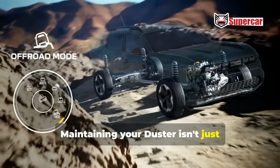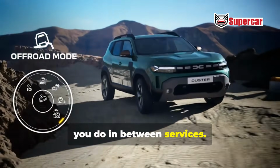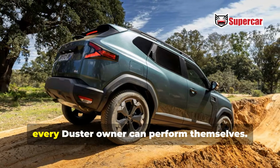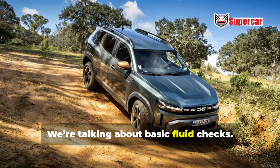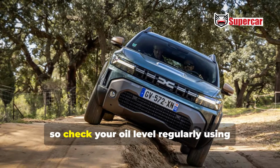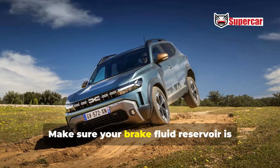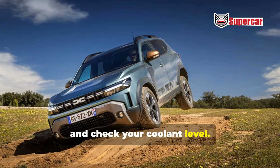Maintaining your Duster isn't just about what the garage does, it's about what you do in between services. The great news is, there are several simple checks that every Duster owner can perform themselves. We're talking about basic fluid checks. The Duster's engine bay is designed to be accessible, so check your oil level regularly using the dipstick. Make sure your brake fluid reservoir is topped up to the correct line, and check your coolant level.